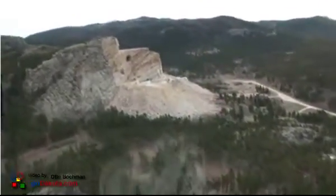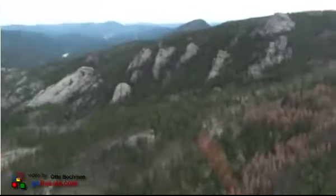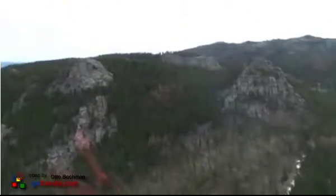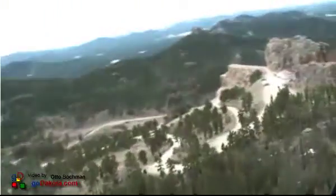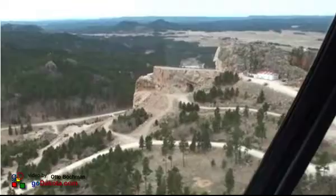So here we're looking at Crazy Horse Monument again. You'll notice different areas as we're traveling around this area of the Black Hills. You'll see patches of brown in the forest. That is evidence of pine beetle, and we have quite a bit of pine beetle damage this year. Pine beetle sort of goes in cycle.